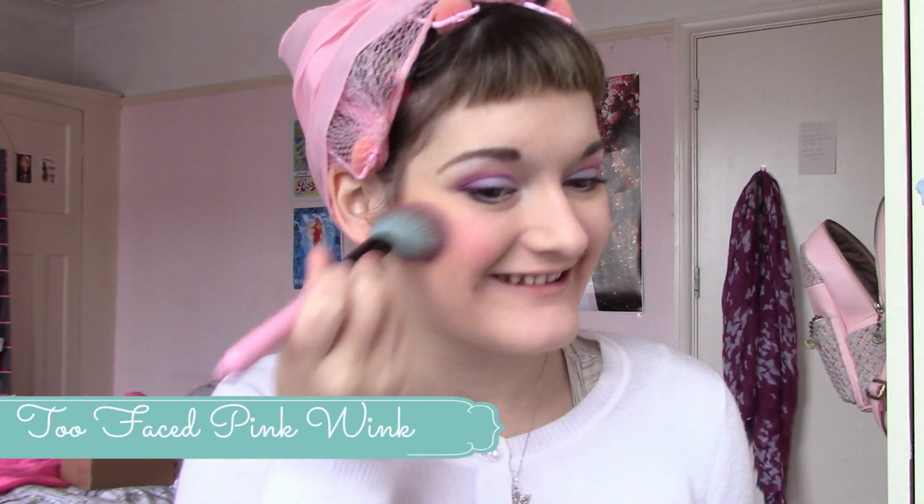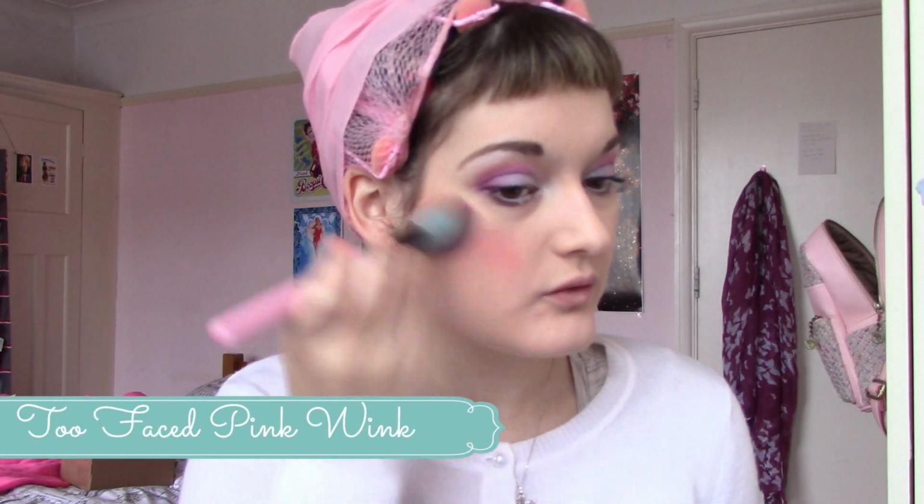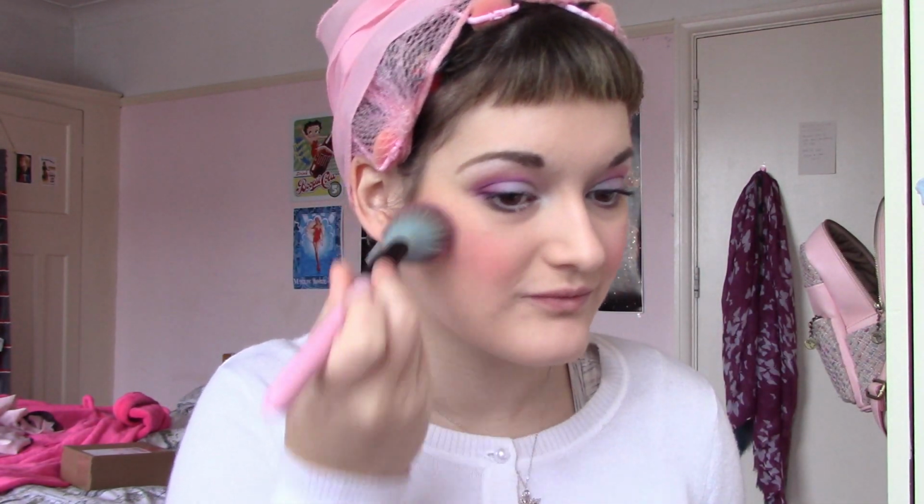Then to give me a pretty pink flush, I'm using my favourite blusher. This is Pink Wink from the same palette, and it's a really gorgeous bright pink with kind of a golden, not shimmer, but it has sort of golden particles in it, so it makes you look really healthy and glowing. I'm also applying this a little bit to my nose to kind of make me look like I'm a bit cold. I don't know, I just thought it looked really pretty.